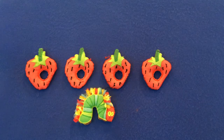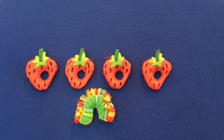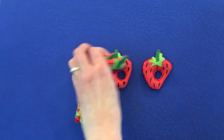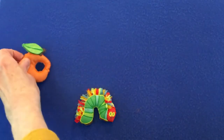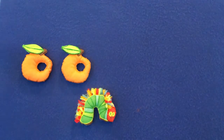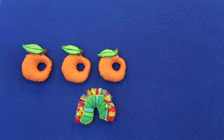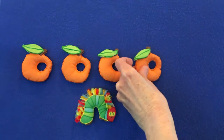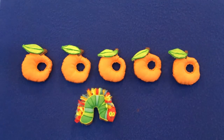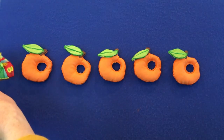And so the next day, he went looking again. The next day was Friday. And on Friday, he found something that was orange. Not red, but orange. Let's see here. Oh, there's one, two. Can you help me count? Three. Oh, four, five. Five bright orange oranges. Oh, yummy. Oranges are so tasty. The caterpillar ate them up.